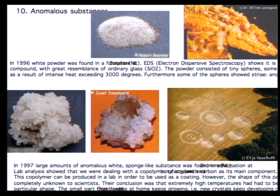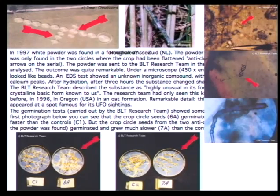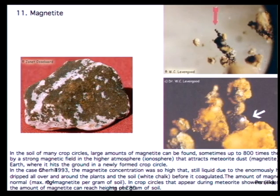Anomalous substances, strange white powders, magnetites, anomalous white sponge-like substance that Janet Osbard's still growing at home in the Netherlands, that are previously unknown to science on Earth. Specific spots where the white powders were found. Extraordinary levels of magnetite.